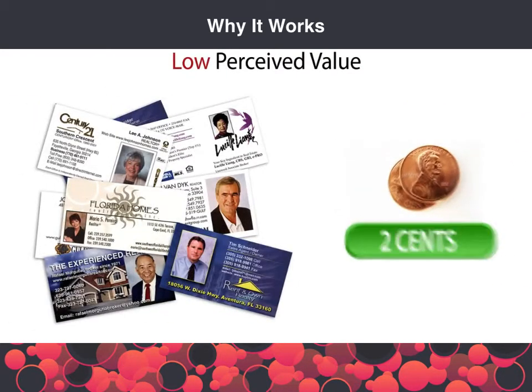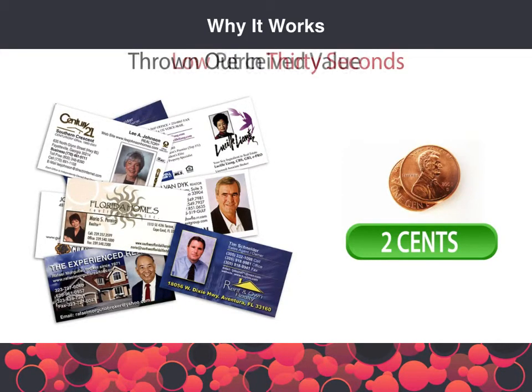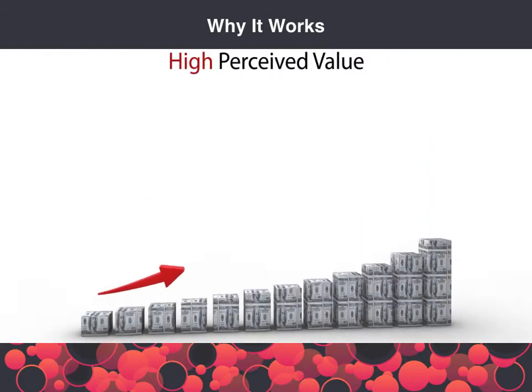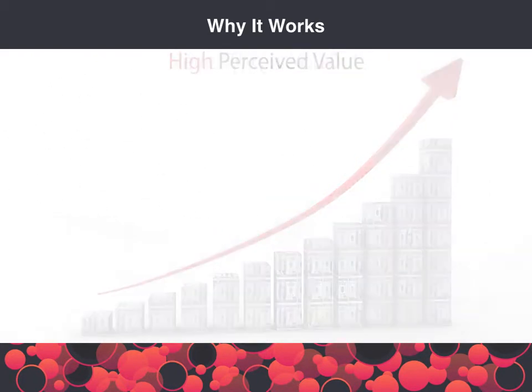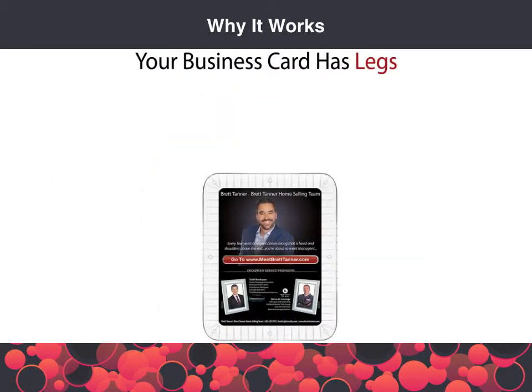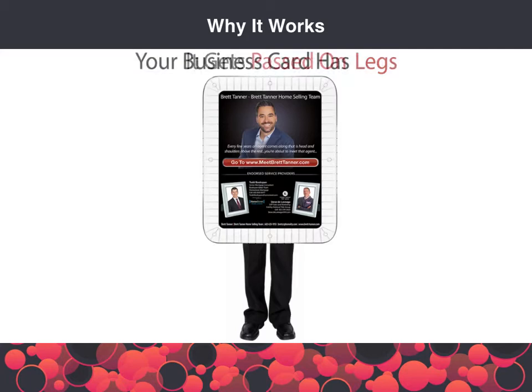See, when the perceived value of your paper business card is only 2 cents, and everybody has one and there's nothing special about it, it's pretty easy to throw you out in 30 seconds. Well, what if the perceived value is so high they never throw you out? And because of that, your business card has legs. It gets passed on and on and on.